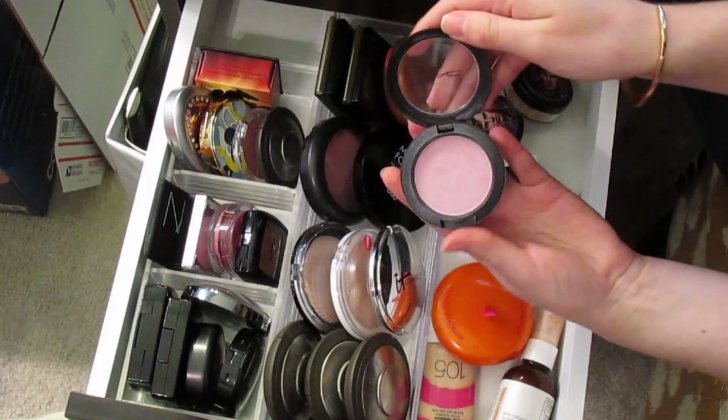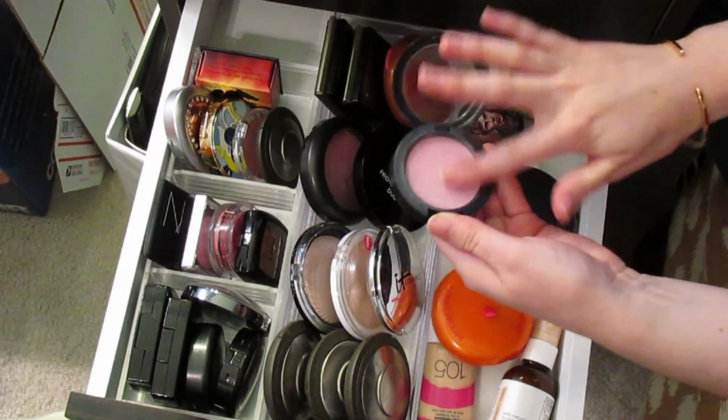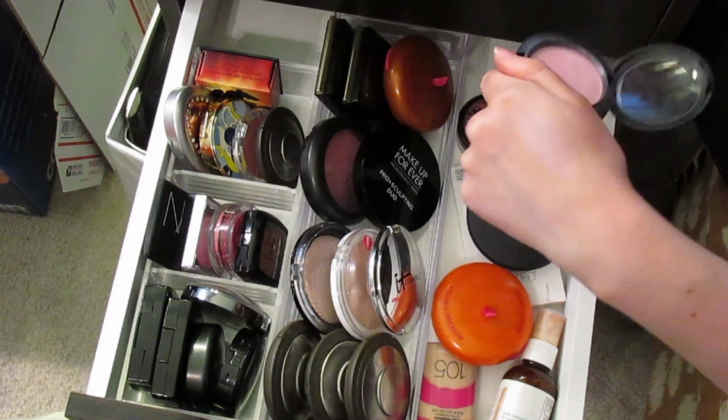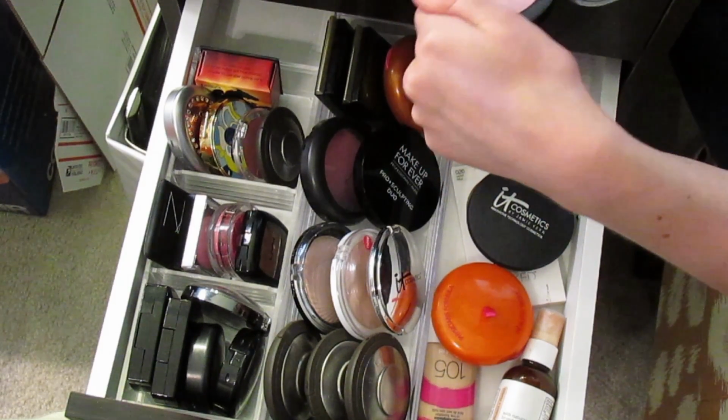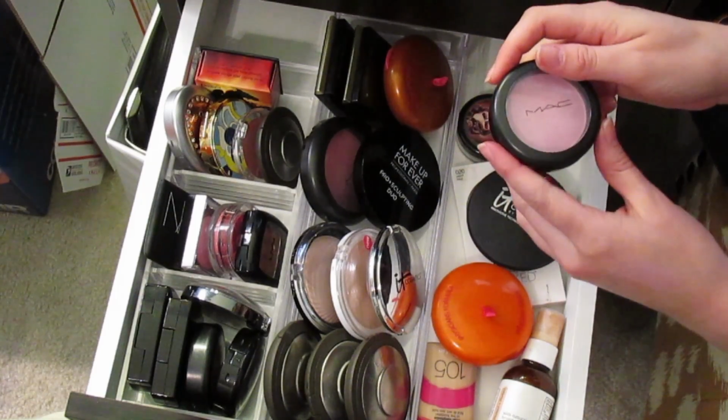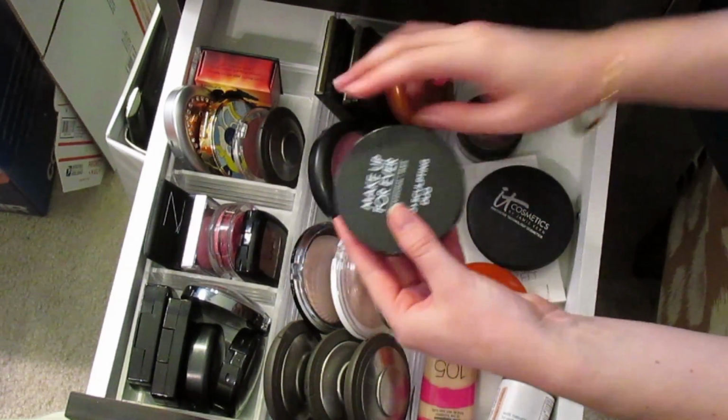MAC Full of Joy blush. I know I will never get rid of this, but I haven't used this in a long time. It's a really pretty shimmery pink lavender. Oh, it's gorgeous. So I need to use this more, but I know I'm not going to declutter that.